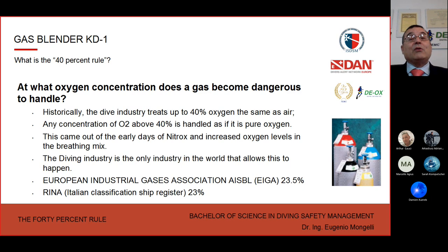And of course, the higher the oxygen concentration that can be handled safely, the cheaper it is for the diving operation. This is why at the beginning of the nitrox era, around 1989, there were some studies handled by NOAA, the American organization for atmosphere and the ocean, and also by NASA, from the space. They were doing tests on which concentration of oxygen would be safe to carry.